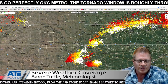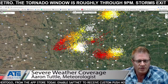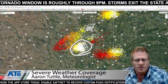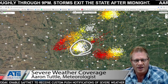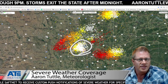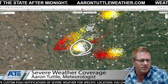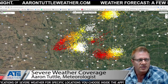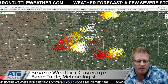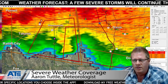All right, plenty of lightning with this one down here. That's all the bright white, indicating the storm is pretty intense. So when you get a lot of bright white, it means a lot of lightning strikes. Usually an increase like this can lead to tornado potential if that's already in the works. And it is in the works for us on this one.